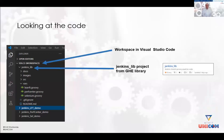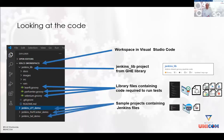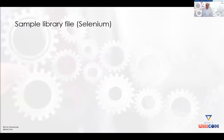What you can see if you look into my workspace is there's a thing defined there called Jenkins Lib, and that's a project within GitHub that holds our Jenkins functions, our library. And within that, you've got all these various different files that contain the code required to run tests. There are 3 examples there: one for LeanFT, one for Performance Center, and one for Selenium. But we've got a whole load of these different files that describe how to run tests, or tell Jenkins how to run tests when we want them to. And then down at the bottom, there are 3 examples of projects which, if we were to drill down into those, you could see contain Jenkins files describing the tests that should run.